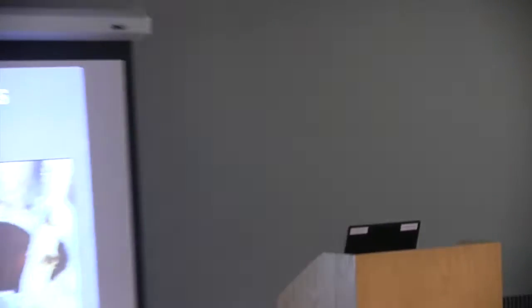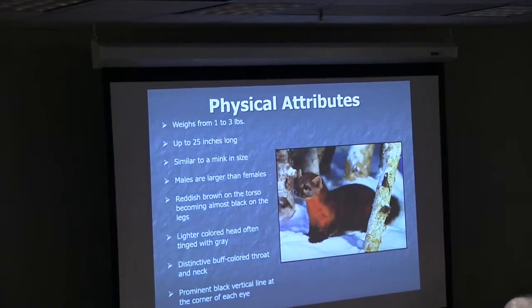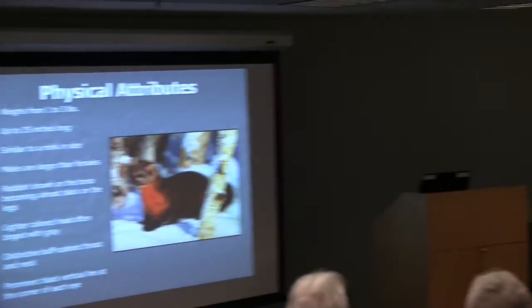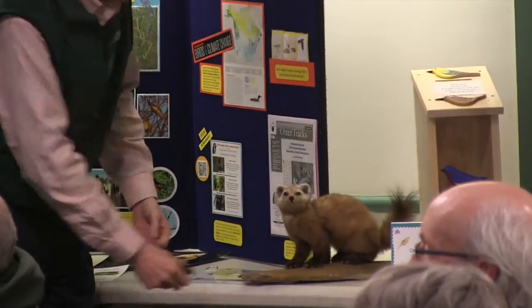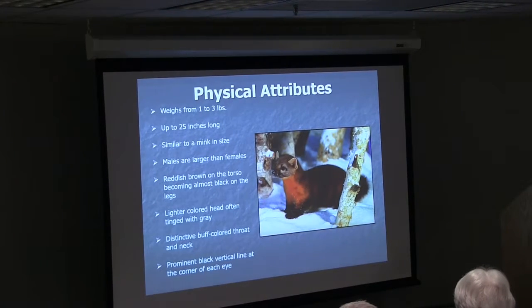There it is. So they are a fairly small animal, as you can tell from the pelt I passed around, and from this guy here. You can see he's got the accordion shape right there, right? All bunched up, ready to jump somewhere. Fairly small, about the size of a mink, like I've already said. And they have a couple really distinct features despite a wide variety of pelage color.